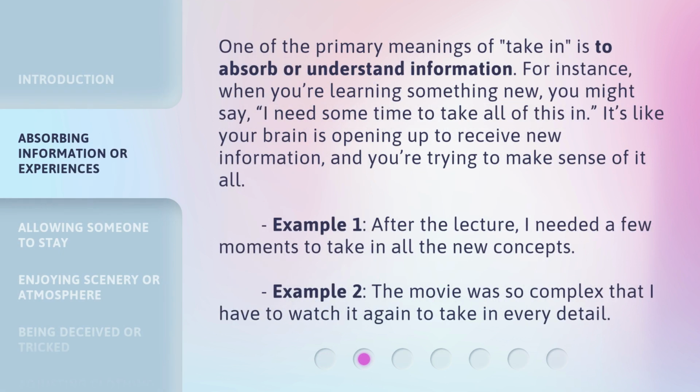One of the primary meanings of "take in" is to absorb or understand information. For instance, when you're learning something new, you might say, "I need some time to take all of this in." It's like your brain is opening up to receive new information, and you're trying to make sense of it all. Example 1: After the lecture, I needed a few moments to take in all the new concepts. Example 2: The movie was so complex that I have to watch it again to take in every detail.